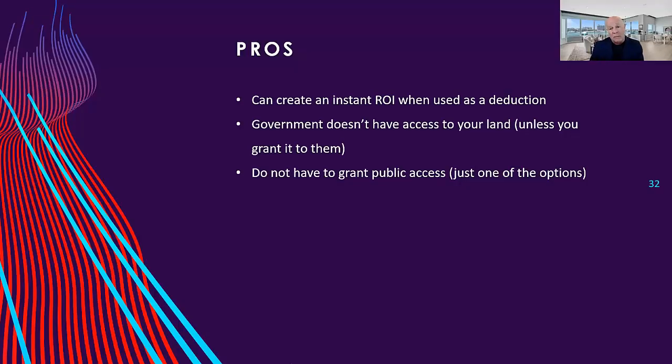It can create what I call an instant ROI when it's used as a deduction. Rather than buying an investment and waiting for it to appreciate, you get that ROI immediately when you use it as a deduction because you save that money in taxes. That's like an investment. The government doesn't have access to your land unless you grant it to them. And you don't have to grant public access. It's just one of the options. It's a common option. You give the government access to your land, they use it as a public park, things like that, but you don't have to do that.